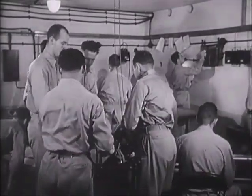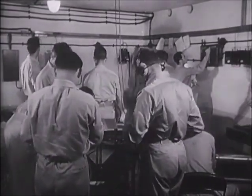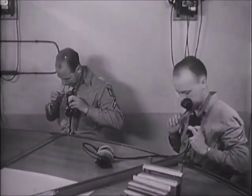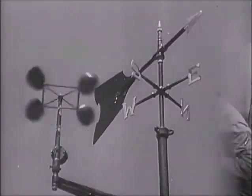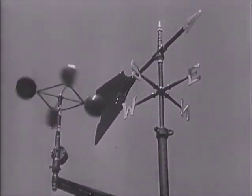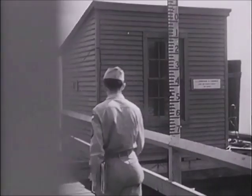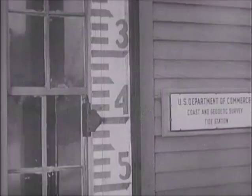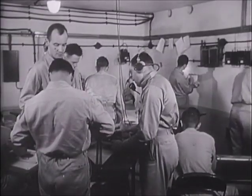Immediately before any action takes place, the range section makes all preparations for the calculation of firing data. Telephone operators test all communication lines. Equipment is checked frequently under the direction of the range officer to be sure it is in adjustment. Meteorological observations are made and the data recorded by an operator at the meteorological station. The height of tide is noted and recorded at the tide station. The height of tide and the meteorological data are transmitted to the plotting room where an operator records them.